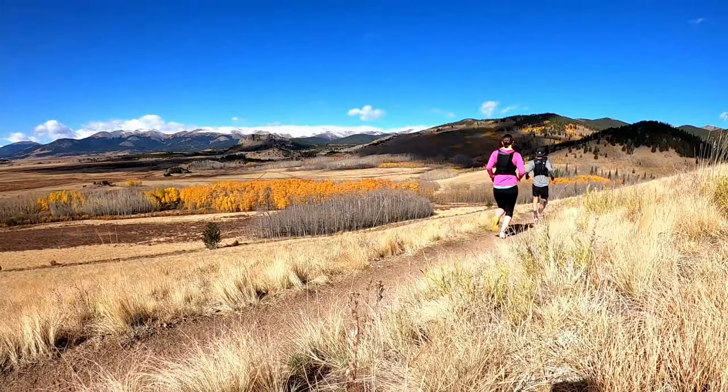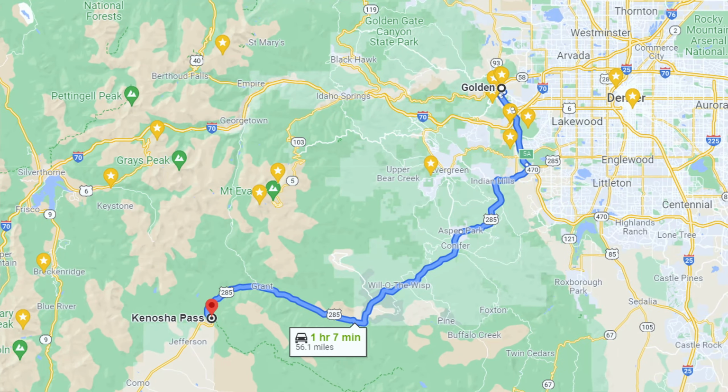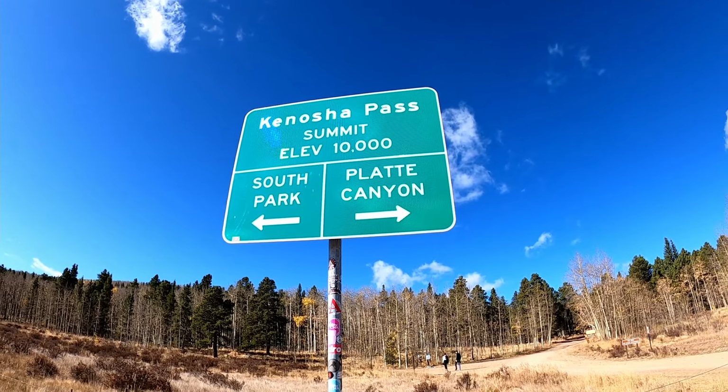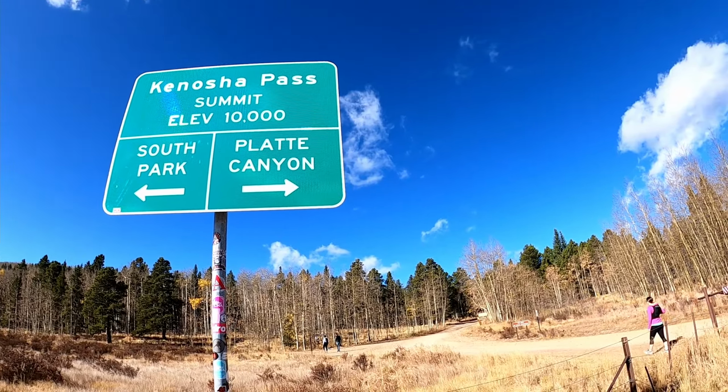All right, good morning, everybody. Today, the lady and I drove about an hour and 15 minutes southwest of Denver in an attempt to see some fall colors before they all go away. So we actually drove up to Kenosha Pass, which is a very popular spot to see some fall colors, especially aspens in the area. The cold weather is supposed to be coming in the next week or so, and we actually got some overnight flakes over Loveland Pass and a couple of the ski resorts in the area. So winter is coming, so we thought we'd take a last second attempt to get some fall colors in.